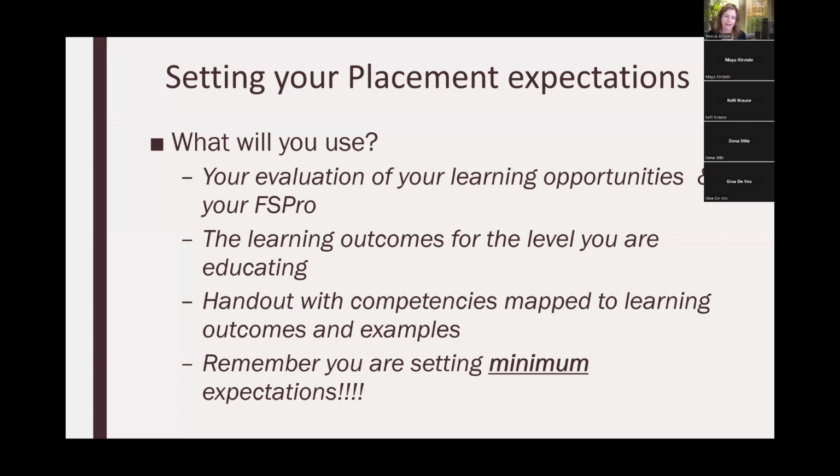So having those expectations will really be so helpful to you as you go about completing the evaluation, and also for your student to be able to self-evaluate in terms of where they're at in the placement and how they're coming along in terms of meeting those expectations. Any questions about that? No.